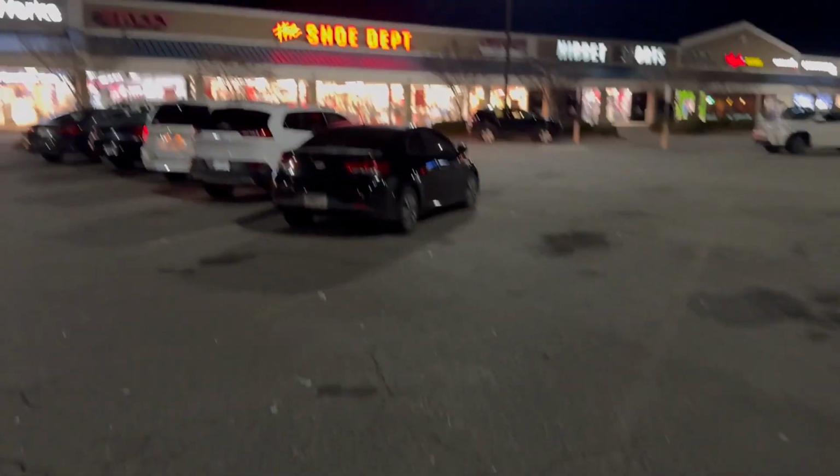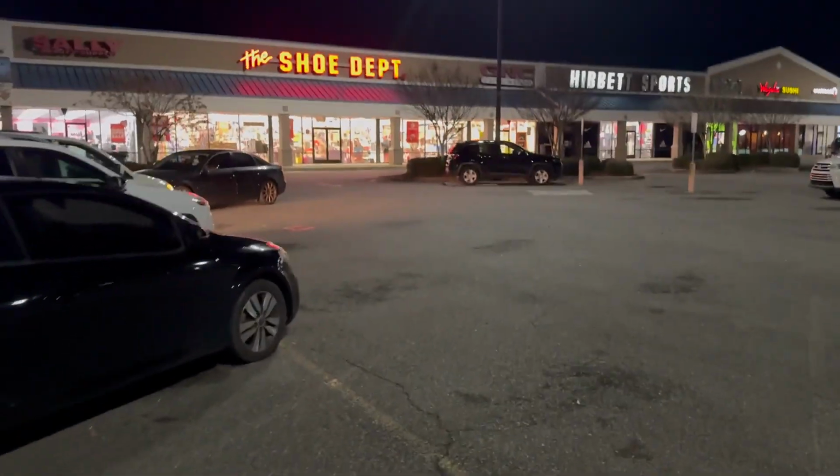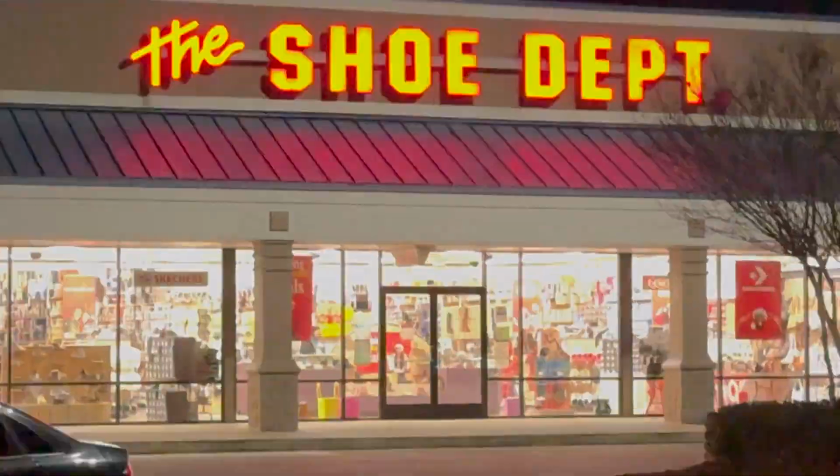I'm sorry, it's gone pitch black. But anyway, off to the store. We're still busy. So the wife's had a bit of a nightmare with her shoes that she's going to wear to England, coincidentally, I might say. So we're trying to go get her a new set in here.